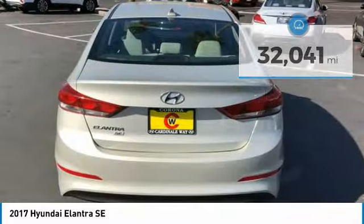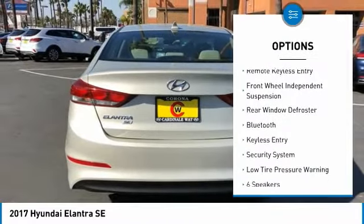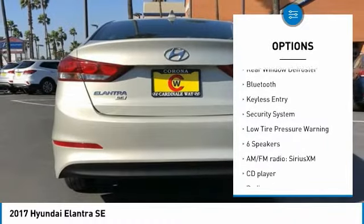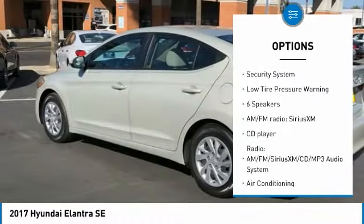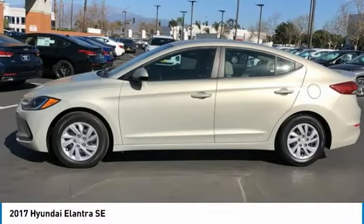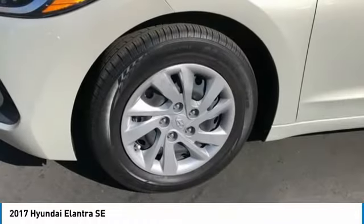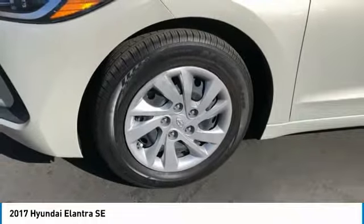Here are some of this vehicle's great options: electronic stability control, brake assist, traction control, remote keyless entry, front wheel independent suspension, rear window defroster, Bluetooth, keyless entry, security system, low tire pressure warning. Wouldn't you look great in this vehicle? Stop in today and see for yourself.